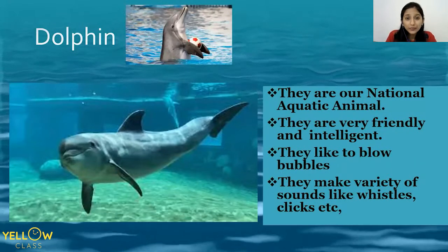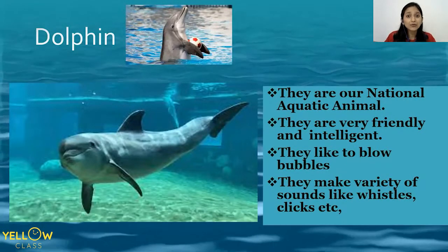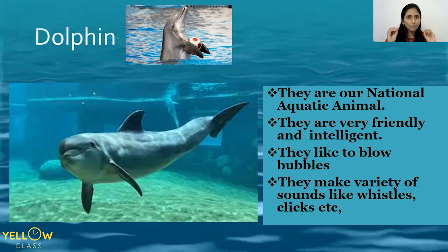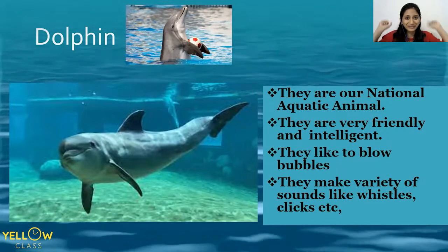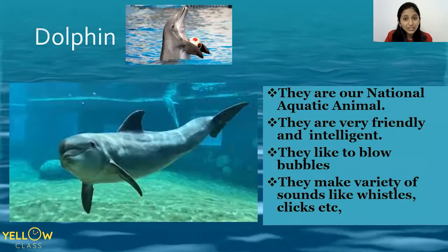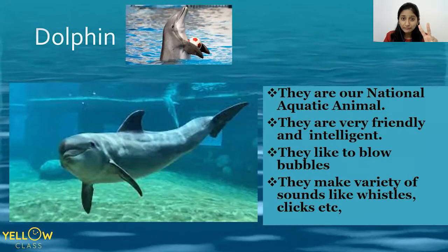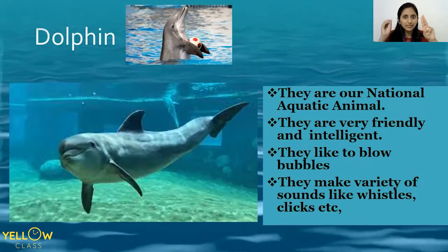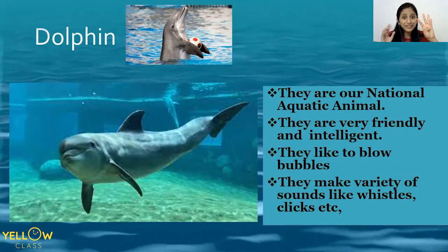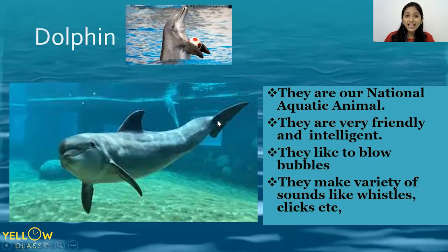And one more thing is they really like to create a lot of sounds. Like the sound of a whistle, click, click, like that. And they also like to blow bubbles. Bubbly, bubbly, bubbly. Okay. So let's revise again. Dolphins are our national aquatic animal. They are very friendly and intelligent. They like to blow bubbles. And they also make a lot of sounds like whistle, click, click, like that. Okay. Let's check out what next.